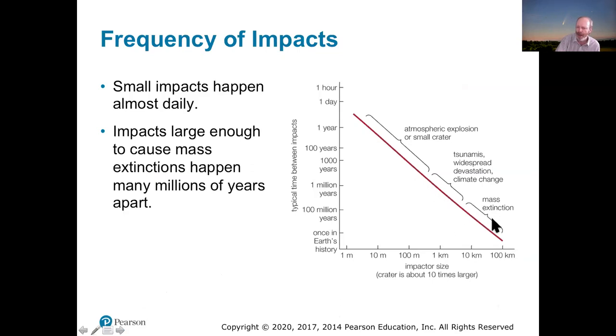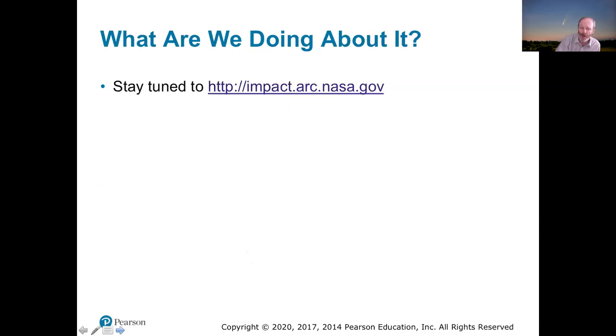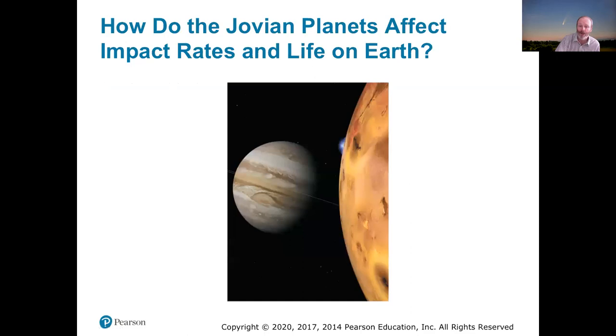Larger impacts happen less and less frequently, which is good for us. So if we have something that's coming after us, we don't know about it yet. If it is an asteroid, we're probably going to figure it out long before it would ever hit us. If it's a comet, we're not always as attuned to that because, again, those come without warning. But we are looking into it. You can actually join this website here, impact.arc.nasa.gov, and perhaps do some of the activities that they have to help figure that out.